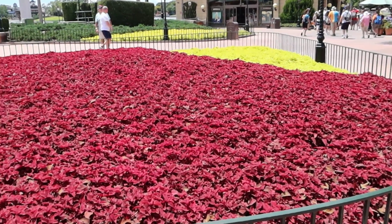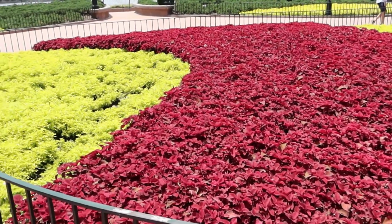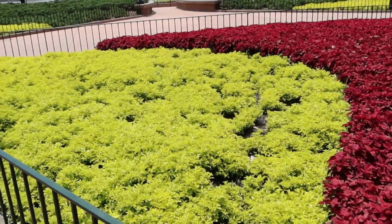I also always think that it's interesting that they changed this out. So this would be around Christmas time where the Christmas tree is, or during Flower and Garden, there's a bunch of topiaries here. I think they also do topiaries during Food and Wine, but right now, it's just a flower bed. Not even flowers, just a plant bed.